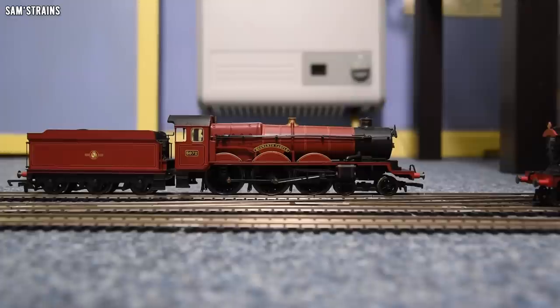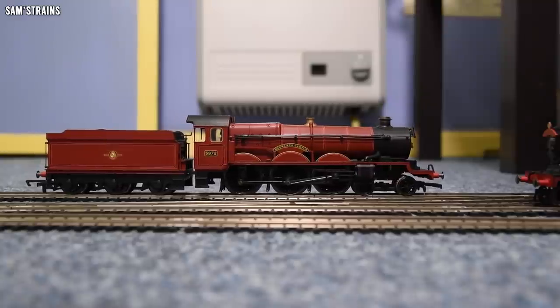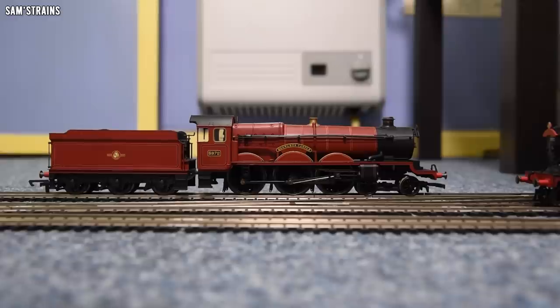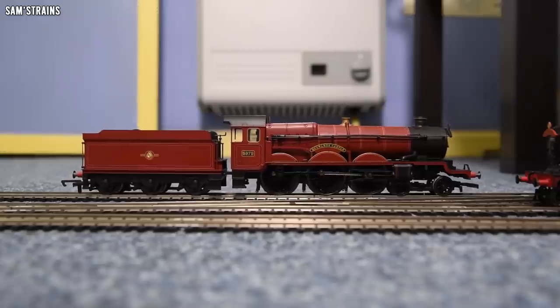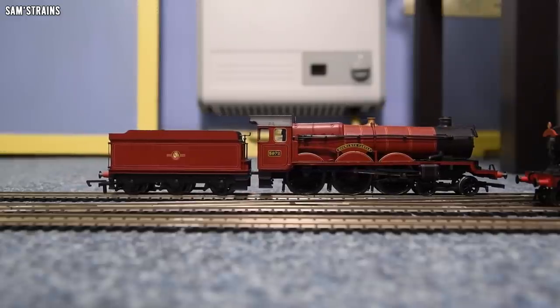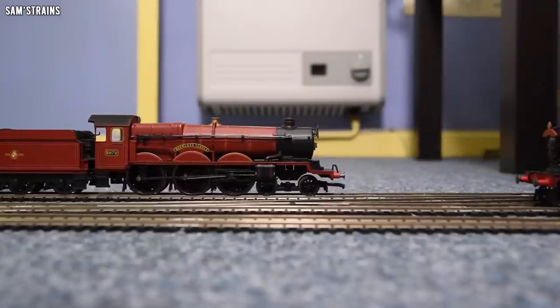Oh, buzzing, very loud buzzing. All right, so I mean, it's not very smooth. It is just a three-pole motor inside here, and it does a fair bit of cogging. And don't forget, this loco is nearly twice as heavy as the other one, so the motor's having to do a lot more work at any time to move the thing. So yeah, I don't think that's too bad, really. Yeah, it's definitely not very smooth, though.